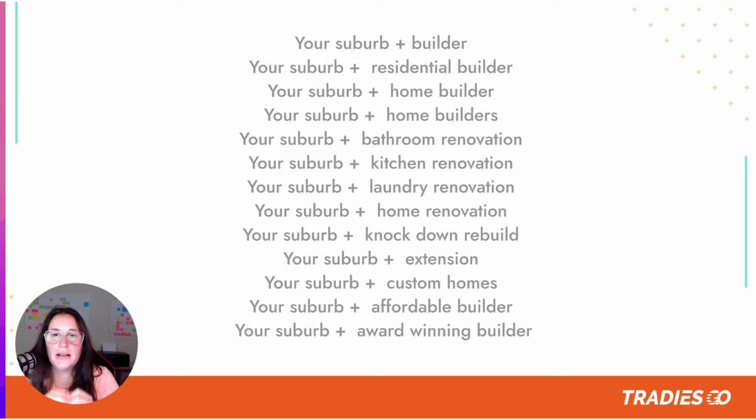So it's all intertwined. And again, debunking this, if someone is just working on your Google My Business, but they're not editing any of your content, then again, they're only doing half the job. Okay, so Chatswood builder, Chatswood residential builder, Chatswood home builder, Chatswood home builders. Then you've got Chatswood builders. I haven't even put that one in here because I didn't want to do all the plurals. Chatswood bathroom renovations, Chatswood kitchen renovations, Chatswood kitchen renovator. Do you see what I mean?